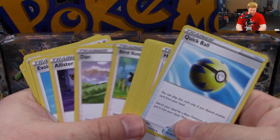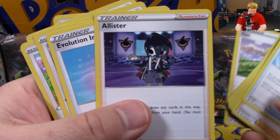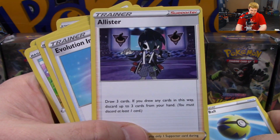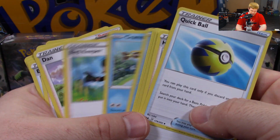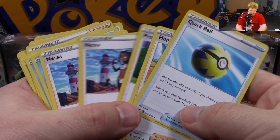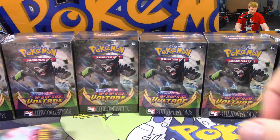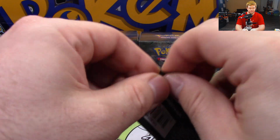Okay, so I think we're probably going to be getting the same... Oh, we got Alistair this time. Draw 3 cards. If you drew any cards in this way, discard up to 3 cards from your hand. So that's a new supporter that we have not seen yet, but everything else is the same, so we will toss that over there and move to the packs.